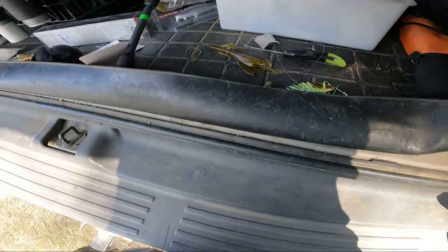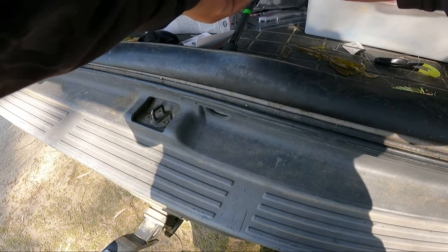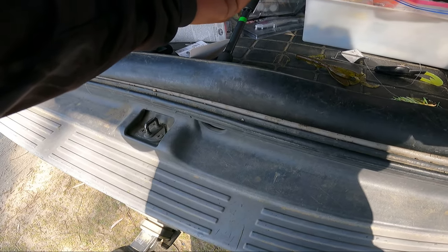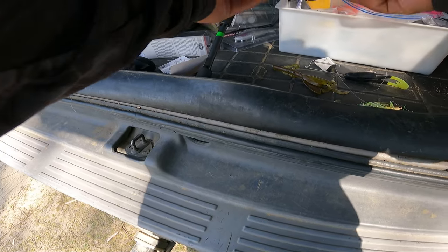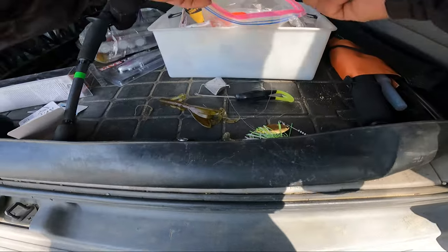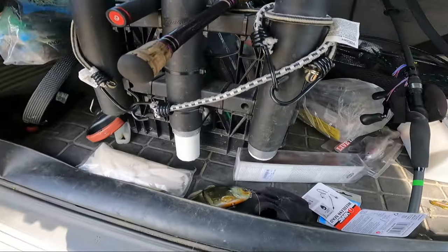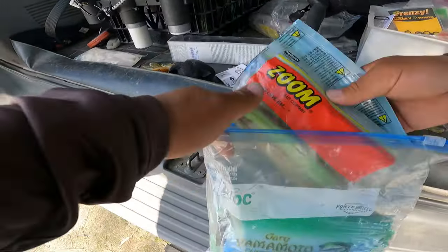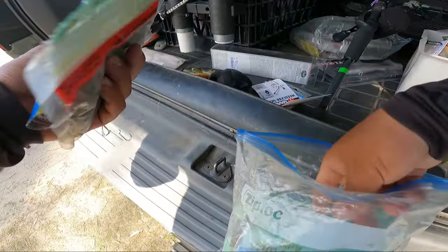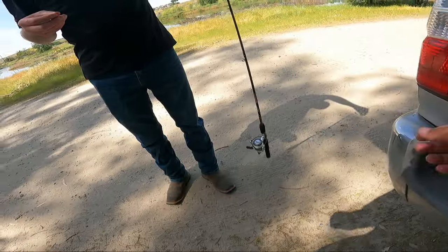I'd fish a weightless Cinco, or I'd fish a Texas rig. I think you're gonna be a lot more weedless with the Texas rig. Let me set you up real quick. This time of year, Cincos are probably gonna get you a lot more bites. That's where I caught most of my fish, on Cinco. Let me rig it up for you.